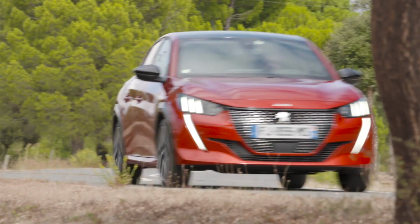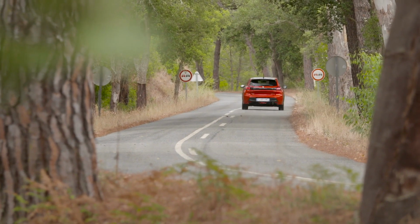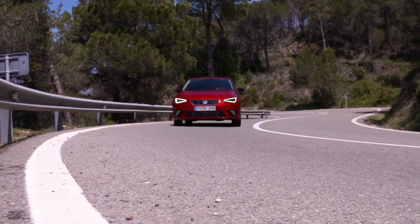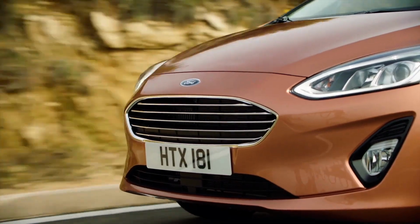With a base price of €15,490 for the 75 horsepower 208, the Peugeot is not a bargain. A Seat Ibiza with an 80 horsepower petrol engine starts at €14,990 and the Ford Fiesta is offered from €12,950 already in Germany.